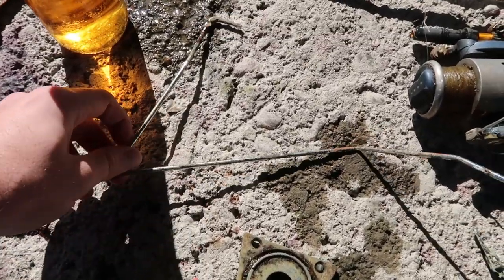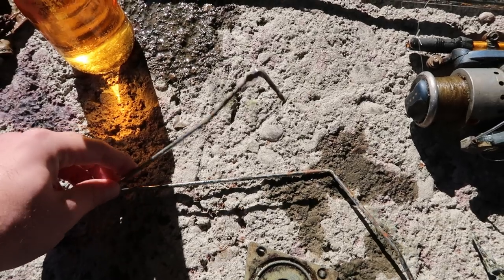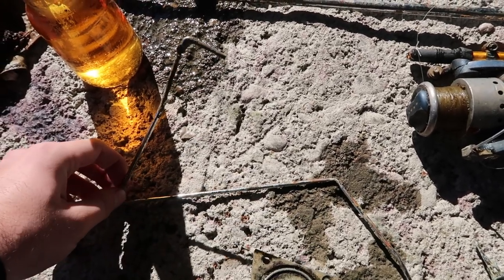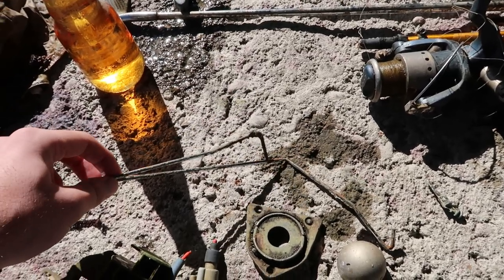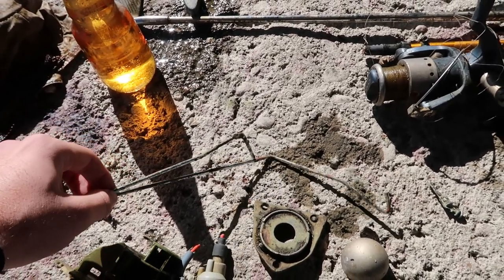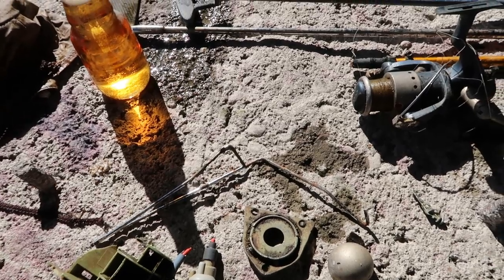But then we have this. I'm pretty sure this is used for picking car locks, you know, if the car gets locked. So it's down there, so maybe somebody was using it to try to steal some car or something and they got caught. I don't know, I'm just thinking here.